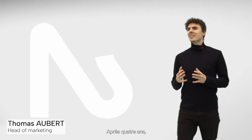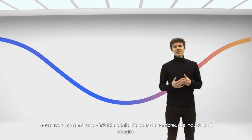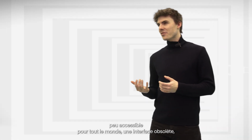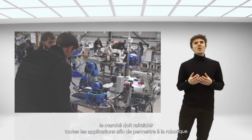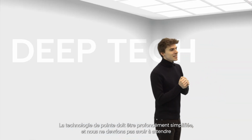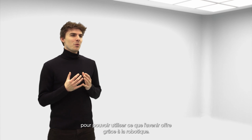After 4 years deploying collaborative robots and robotic software, we felt a real pain from many industries to integrate and use robots during their working time. Hard to use, not accessible for everyone, old interface. The market needs to refresh all applications in order to allow robotics market to grow to support human and deliver better working conditions. Deep tech should be deep simple, and we should not have to wait to be able to use what the future offers through robotics.